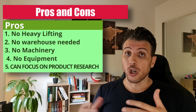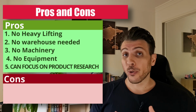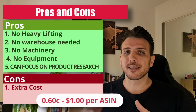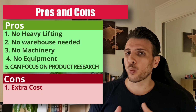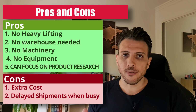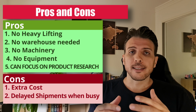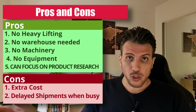So now we're going to the cons, okay? In order to be able to keep your hands clean and have someone else do all the hard work, of course, you're going to have to pay extra. You'll probably be paying on average anywhere between 60 cents and $1 per ASIN. Now, the other con, of course, is when some prep centers get a bit busy, they might delay in sending your shipments off. Whereas if you're working from your own home or something like that, you might be able to do it the very next day. Sometimes when they're backed up, they might take a bit longer to send your shipment off to Amazon.